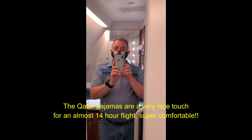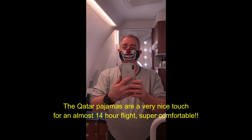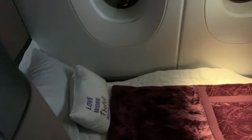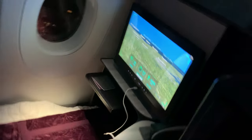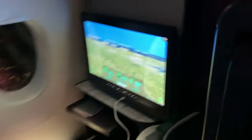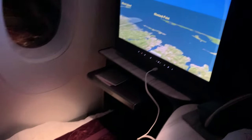All right, everyone. Pajama time. And we're back with the pajamas. All right. The crew was fantastic on this flight. When I came back from the bathroom to put my pajamas on, they had indeed turned the seat into a bed. I find these to be very comfortable. I like the rearward facing seats, that way my head is higher than my feet.